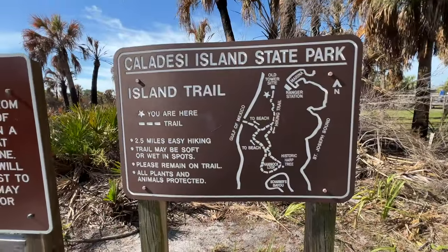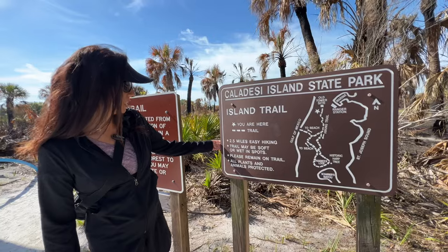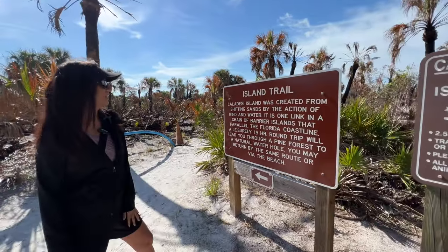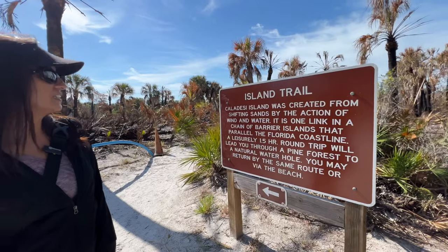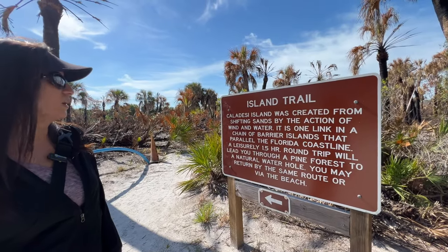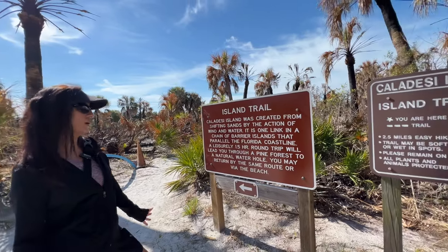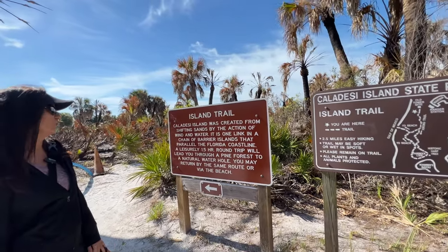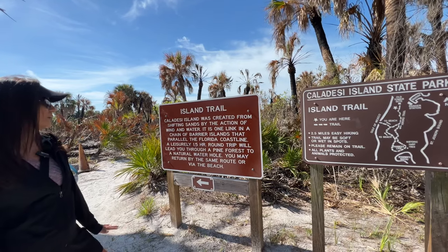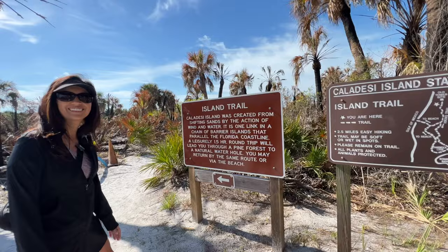So here's a map of the trail. It's a 2.5 mile easy hike. Island Trail, Caladesi Island, was created from shifting sands by the action of wind and water. It is one link in a chain of barrier islands that parallel the Florida coastline. A leisurely 1.5 hour round trip will lead you through a pine forest to a natural waterhole. You may return by the same route or via the beach. Let's check it out.